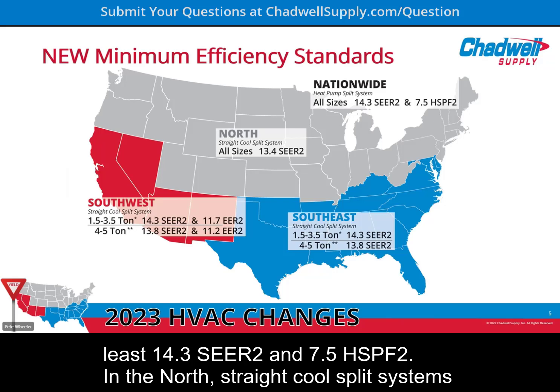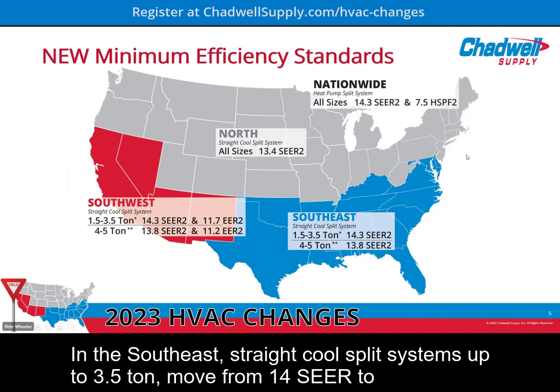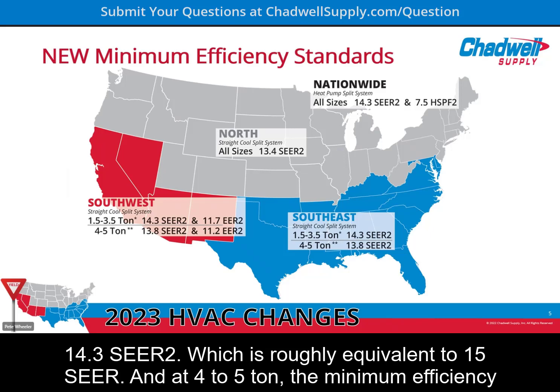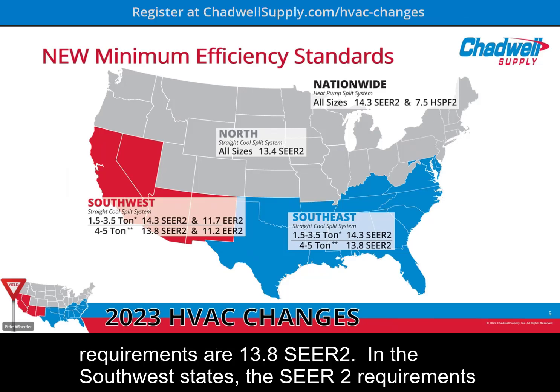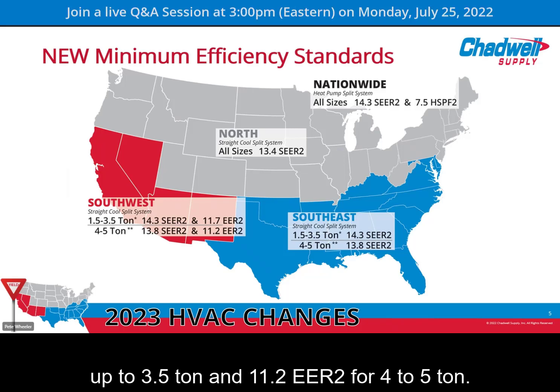In the north, straight cool split systems move from 13 SEER today to 13.4 SEER2, which is roughly equivalent to 14 SEER. In the southeast, straight cool split systems up to 3.5 ton move from 14 SEER to 14.3 SEER2, which is roughly equivalent to 15 SEER. And at 4 to 5 ton, the minimum efficiency requirement is 13.8 SEER2. In the southwest states, the SEER2 requirements are the same as the southeast, with the added EER2 requirements, which are 11.7 EER2 for up to 3.5 ton and 11.2 EER2 for 4 to 5 ton.